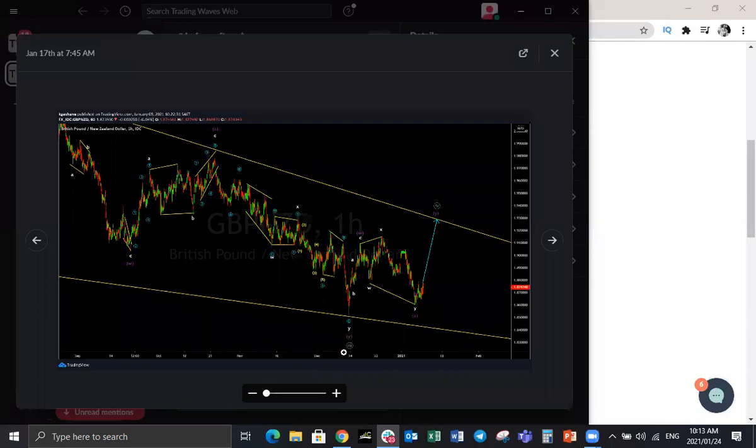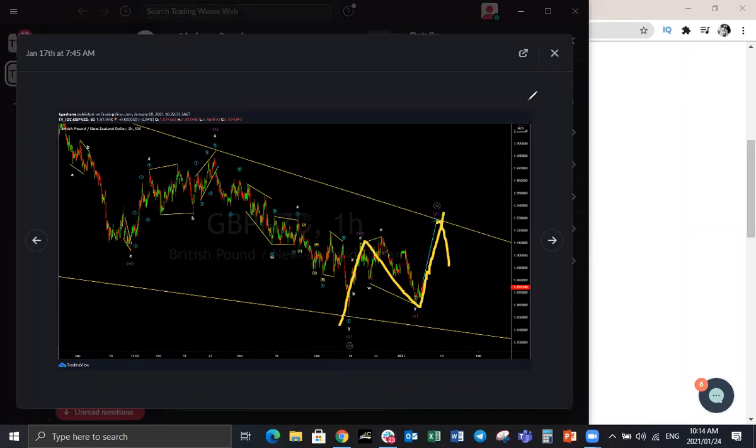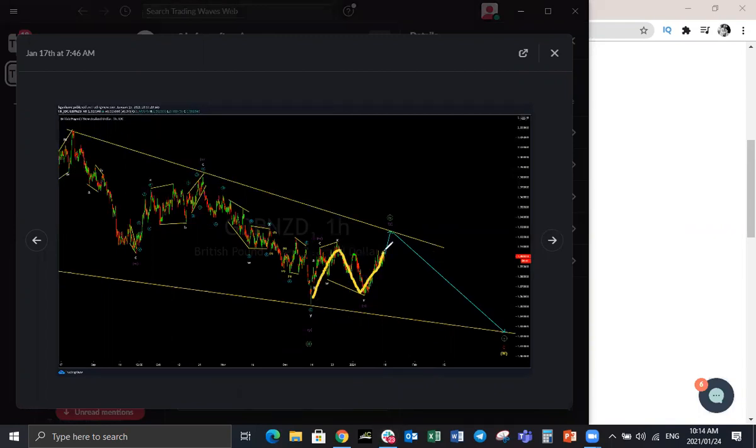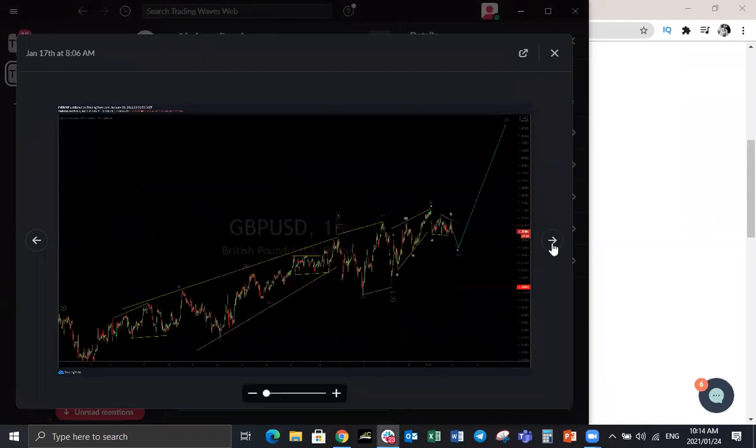So this was the forecast on pound New Zealand. We have all been expecting that this one is going to make a move to around this area and then pull back from there. So this is how this has now played out. That is pound New Zealand, where it has come around this area. Is this the end of the move? Is it going to reverse from here, or are we still going to push a little bit higher? That's what we're going to be watching out for as we analyze for the next week.